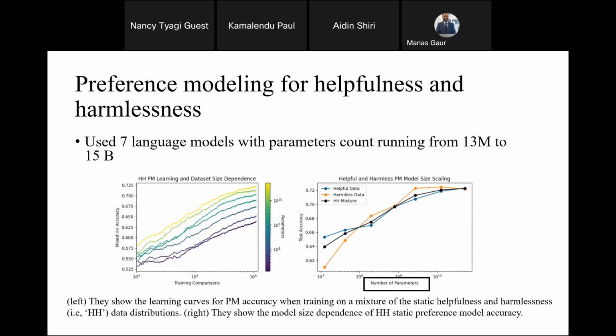After they collected all the data sets, they did preference modeling to classify scores for helpfulness and for harmlessness. For that, they used 7 language models with parameter counts running from 13 million to 15 billion. They also wanted to study the parameter size, how with the increase in parameter size their model could perform better. You can see what was presented in their research: with the number of parameters going up, for helpful data, harmless data and the HH mixture, performance is also increasing.